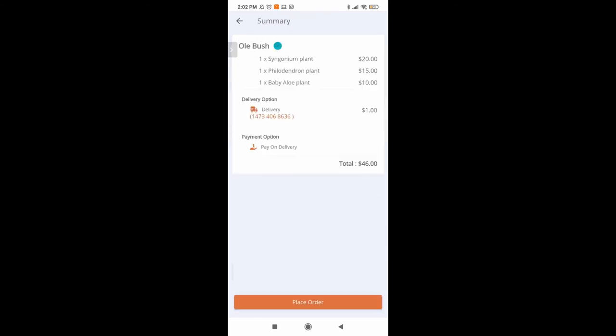And you have a summary of your order, including the delivery charge of $1 and your phone number, because remember you were expected to fill out the form when you chose the delivery option. And then you have, of course, the payment option that you chose. All right, and then you could go ahead and place the order.